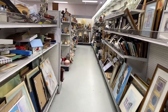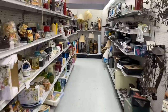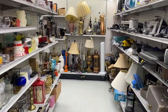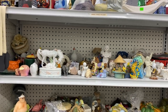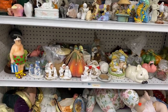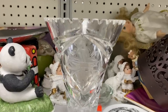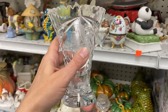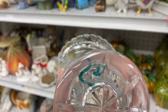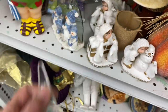Okay, this is the aisle where the magic happens. I found my big treasure for the day here. Would you look at this beautiful mess? I just knew I was gonna find some good stuff in here because nobody wants to look through this, not closely anyway. A cute little Carl Enns figurine, and it's got the little windmill mark on it in green. So in the green color, it's 1919 to 1945, I think. After that, it's blue, and before that, it's black.